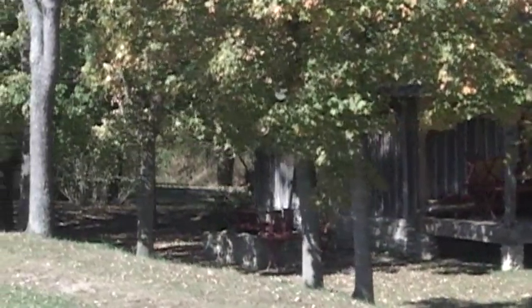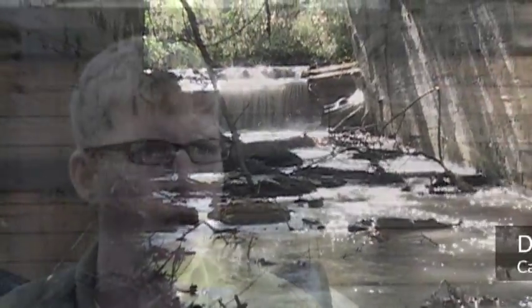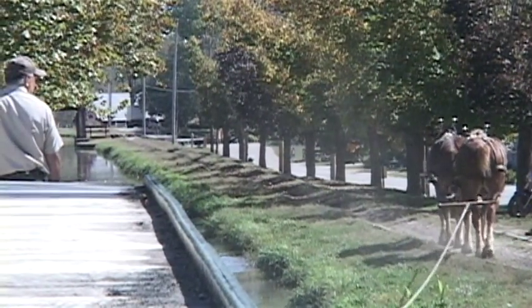A canal is a series of level steps between one point and another. In this case, from Hagerstown, 76 miles to the Ohio River at Lawrenceburg. There are 56 locks, meaning that there are roughly 56 levels. That means that each section of this canal is water level, so that you can pull the boat upstream or downstream with essentially the same amount of effort.